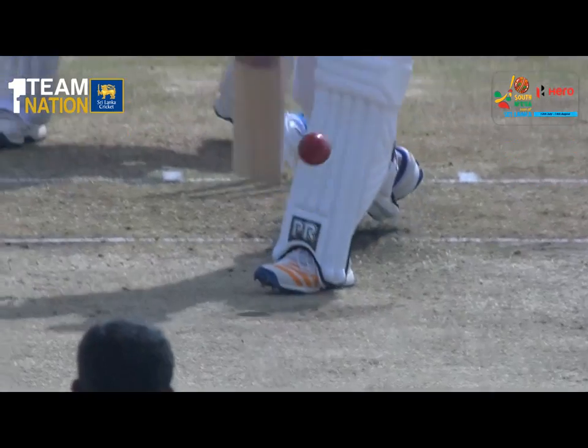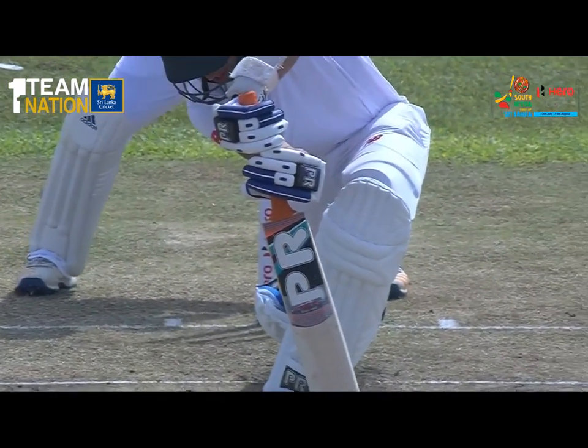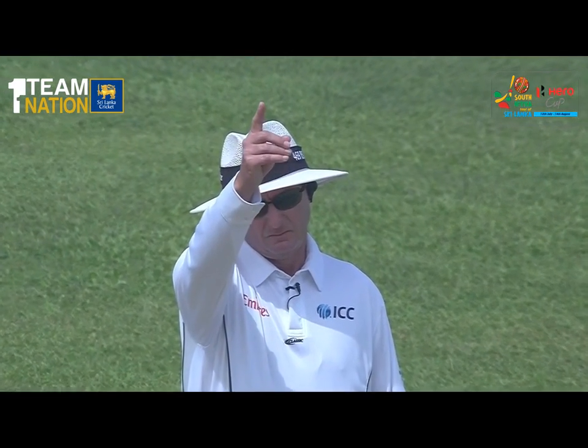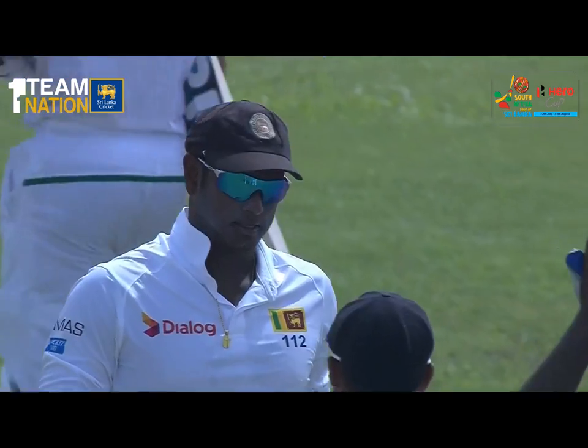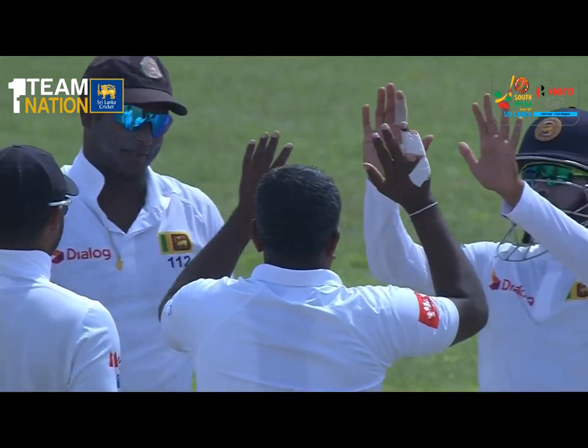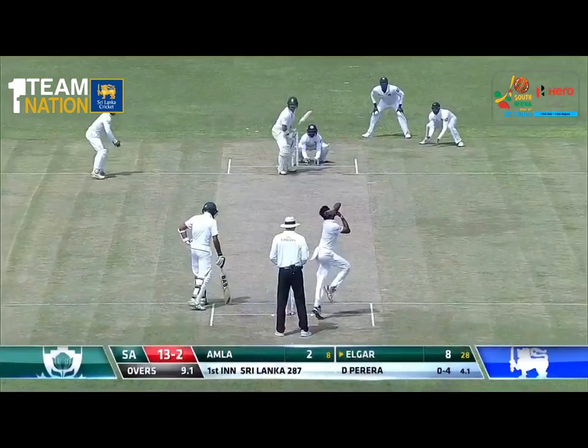Maharaj might have been playing for the turn. No turn to talk of. Hits him below the shin, and that's probably crashing into leg stump. This time the finger goes up, and even though Maharaj had a reprieve, didn't get one sent upstairs, Herath's got his man.